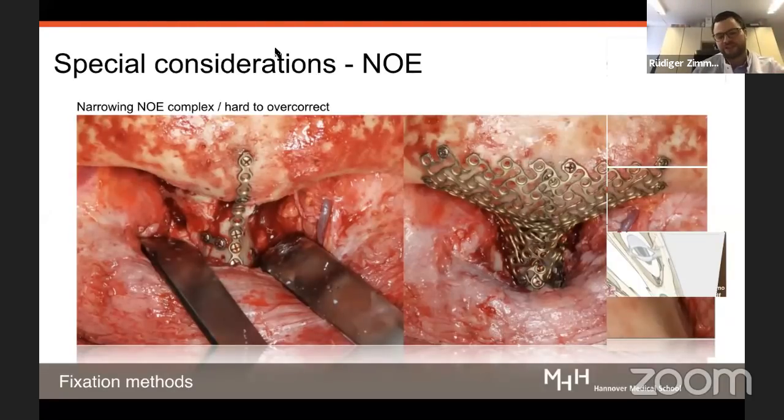If you don't manage to do this with bones, with single screws and plates, you can go for a mesh, and this mesh camouflages and keeps the NOE complex small and together. And this is better done like this than doing it secondarily. So the NOE complex must be kept small.